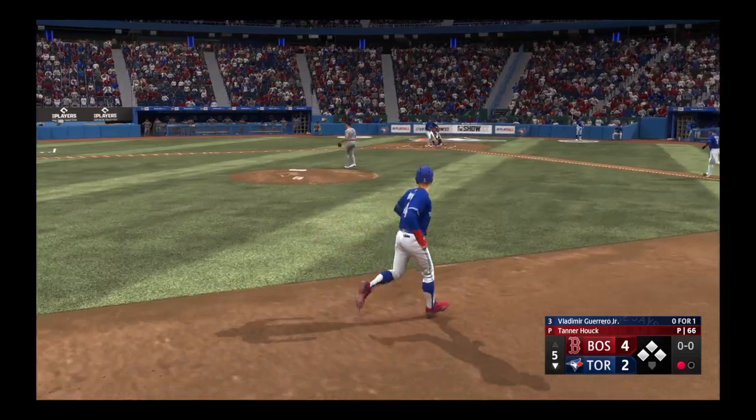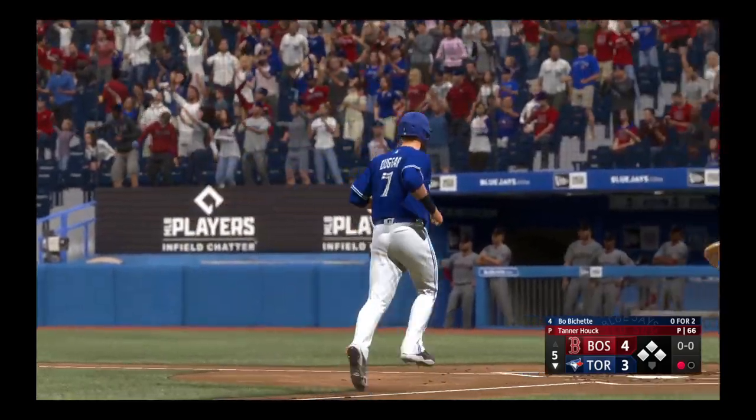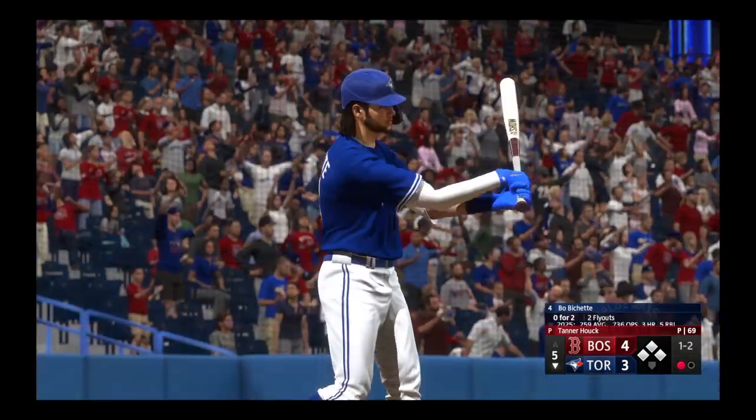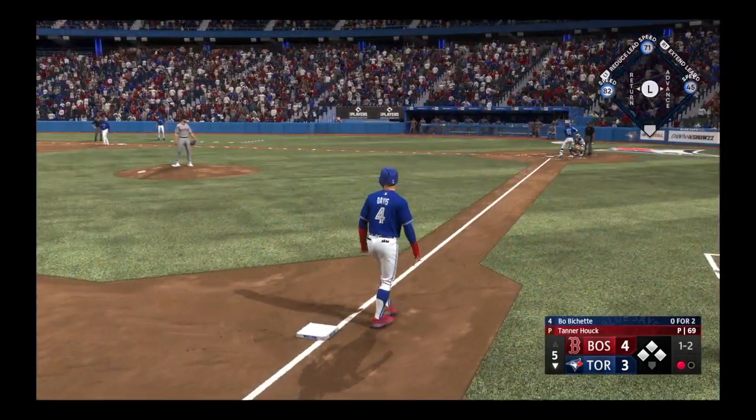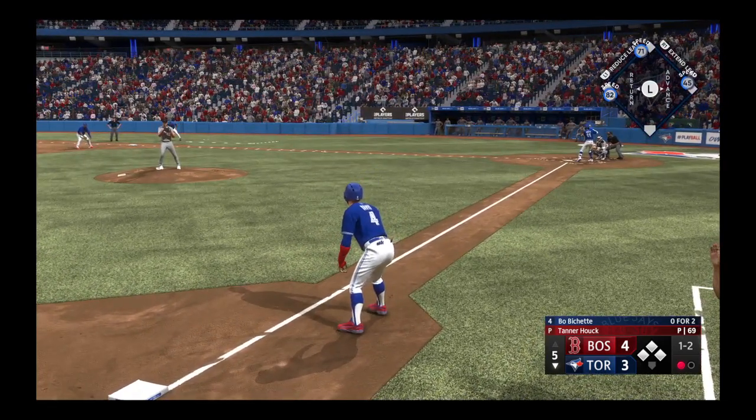And a four-pitch walk. Gosh, another walk in this one. Man, he is having some real issues with control. Bobichette gets a chance to hit. Laboring here, about to throw his 30th pitch of the inning.